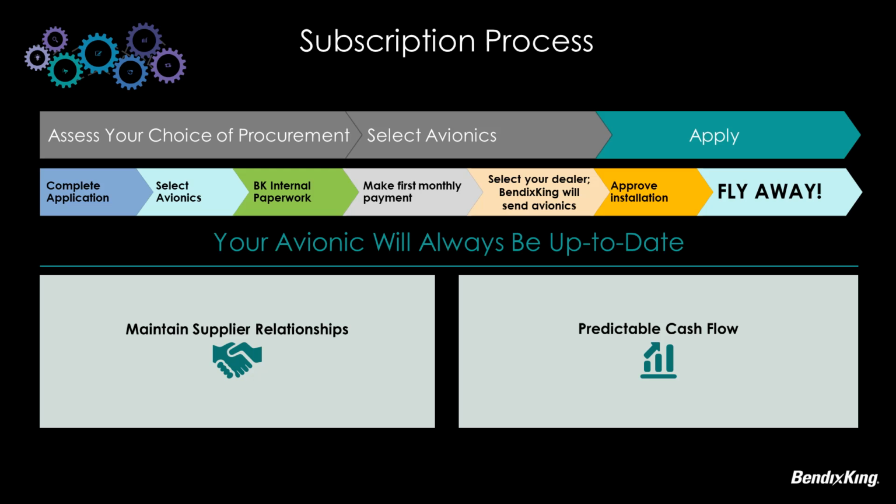Overall, we think that we have developed a very innovative way of procuring avionics.